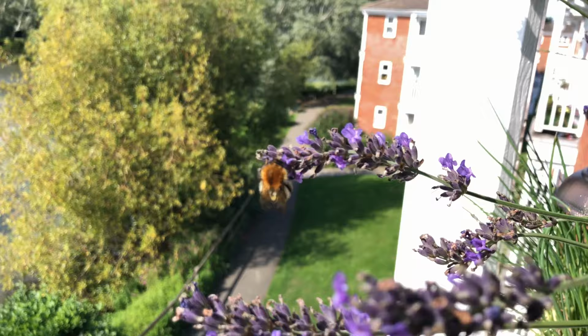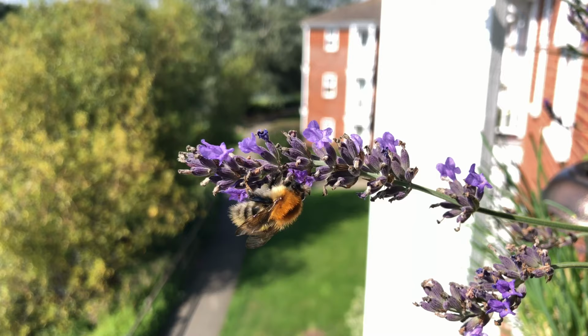Okay, so we have here what seems to be a queen common cardinal. It's a big one. Enjoying the lavender, I've got on my balcony here.